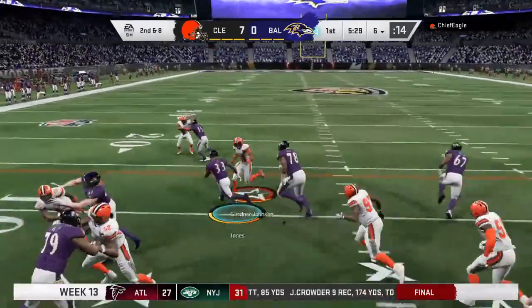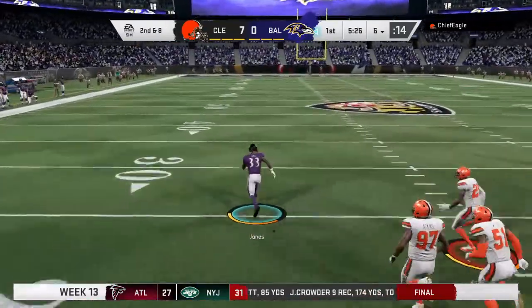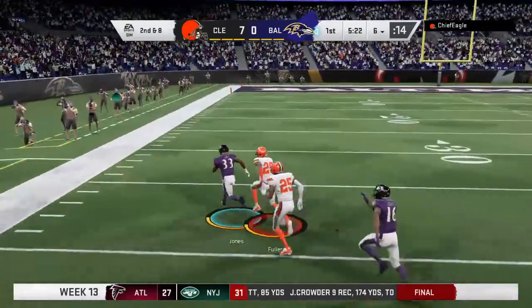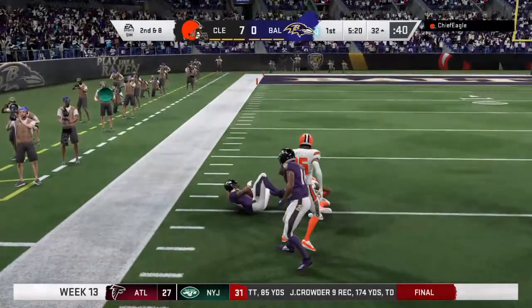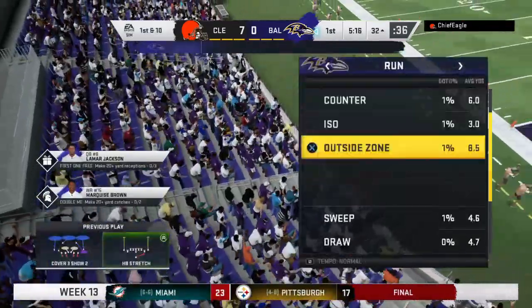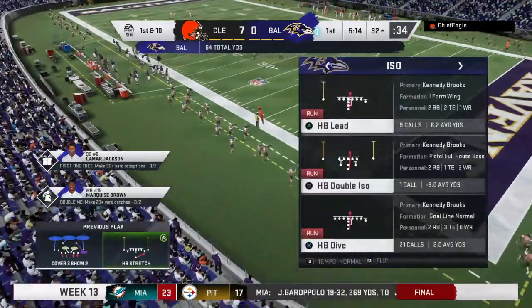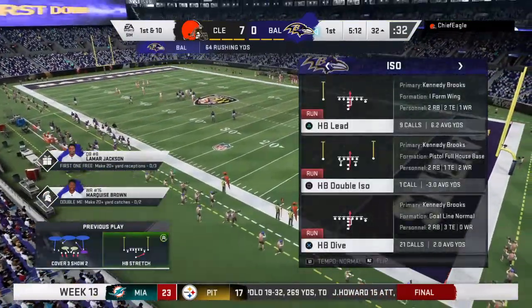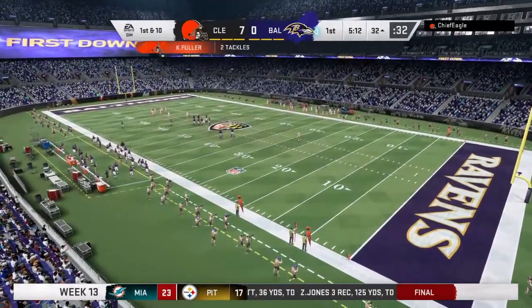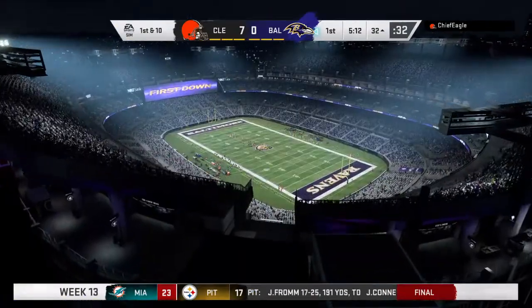On second down now, it's Jones. And an alley to run. And he takes it all the way down to the 32. A big run there by Jones. 62 yards on the ground. First down. First and 10 at the 32-yard line.